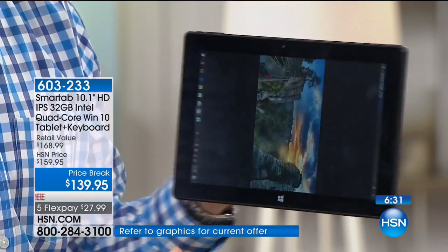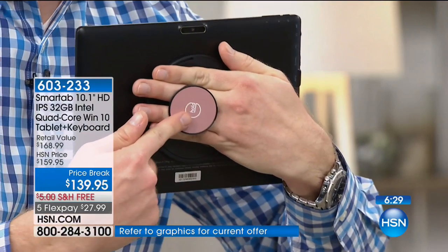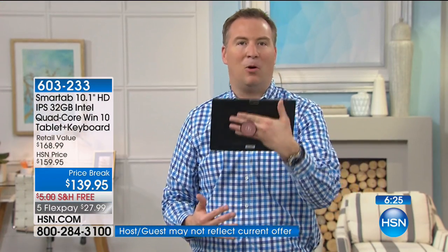And you're still wondering, well, how's he do that? There's that G-hold tablet holder again on the back. It's one hand, makes it so easy, so convenient to be able to hold your tablet in one hand and then give it a little spin.